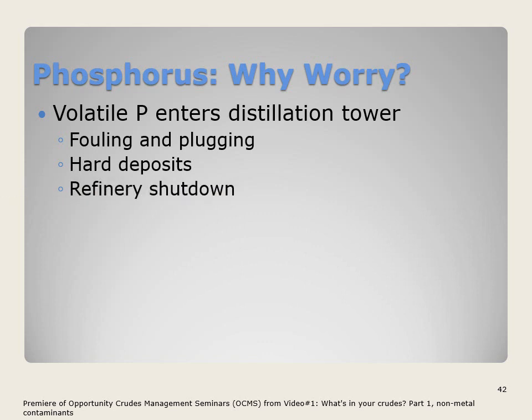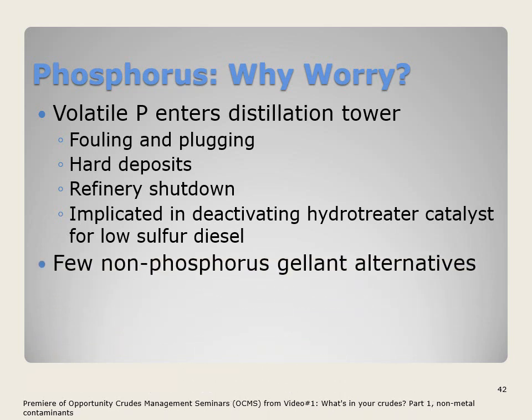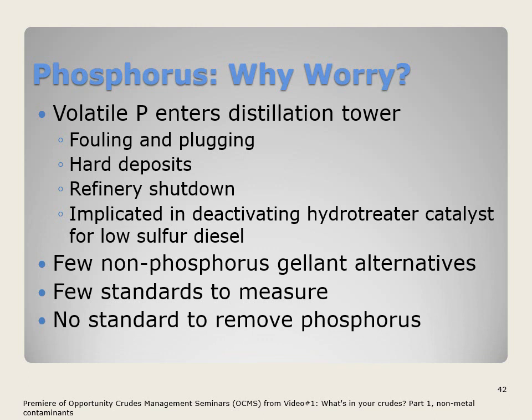Phosphorus has also been implicated in the deactivation of hydrotreater catalysts in low sulfur diesel for a Canadian West Coast refinery. Further complicating matters are little alternatives to DAPE and limited standards to measure and remove phosphorus.